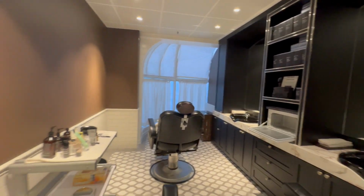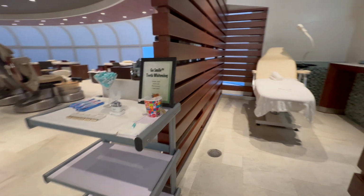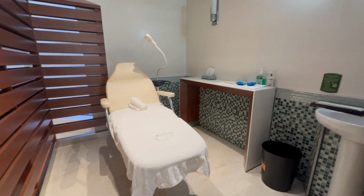They have also a barber shop, so as you can see, the spa is both for men and women. If you want to reserve a spot at the spa, you can do so on your Navigator app. And they even have teeth whitening treatments on board.